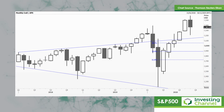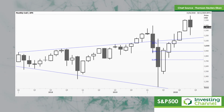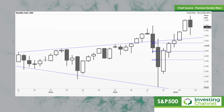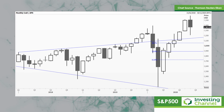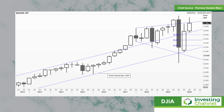It is something to worry about, not fret ridiculously, because we're still above the top of the broadening pattern. We're well above Fibonacci retracement support levels. But I would approach this index with caution, not extreme. Now, my third chart is a quarterly one of the Dow Jones Industrial Average.